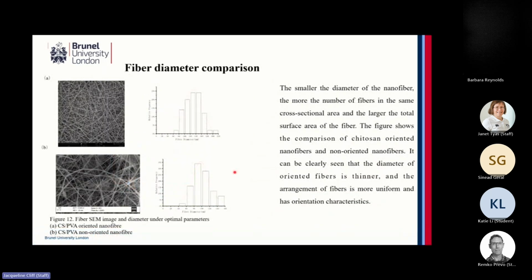So this is the comparison image of the oriented fibers and the non-oriented fibers. As you can see, the oriented fibers are more aligned and have some direction, and the fiber diameter is much thinner than the non-oriented fibers. It means that in the same cross section, they have many more fibers and can support much higher mechanical properties.